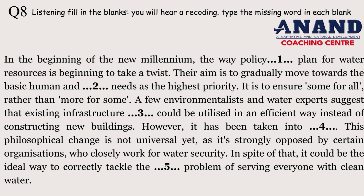A few environmentalists and water experts suggest that existing infrastructure facilities could be utilized in an efficient way instead of constructing new buildings. However, it has been taken into consideration. This philosophical change is not universal yet, as it's strongly opposed by certain organizations who closely work for water security. In spite of that, it could be the ideal way to correctly tackle the overwhelming problem of serving everyone with clean water.